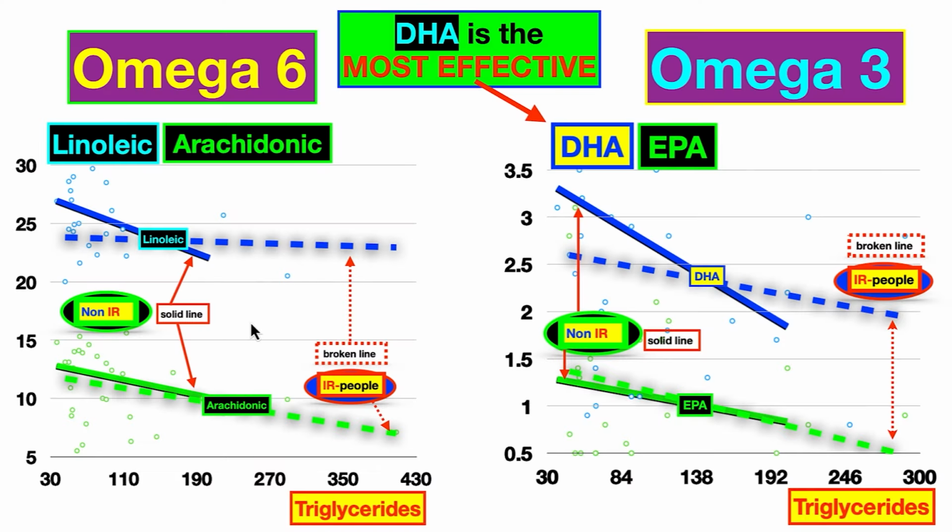So DHA is the most effective. Let's compare this. Here we have insulin resistance, IR people. It doesn't matter who they are, EPA and DHA, both, as they increase, decrease your triglycerides. It's fat. It's just the general rule of fat.